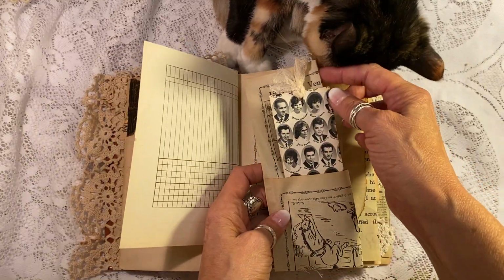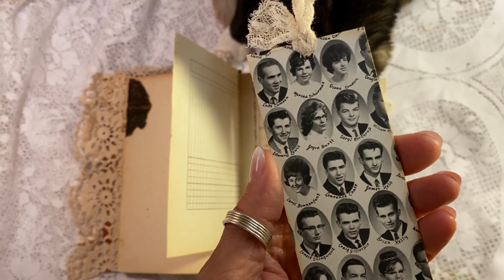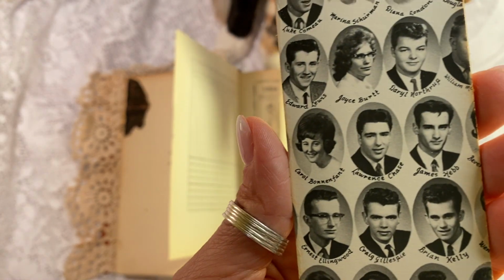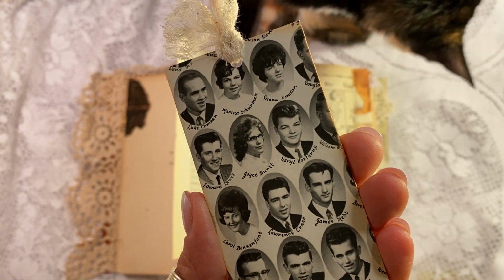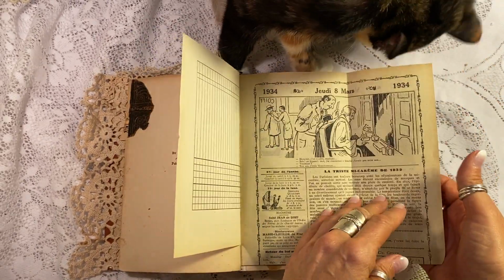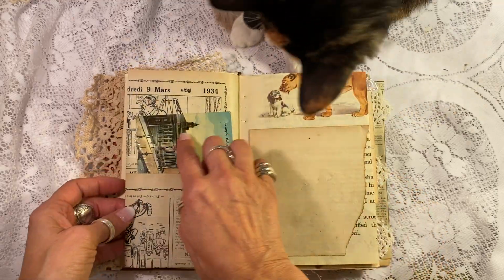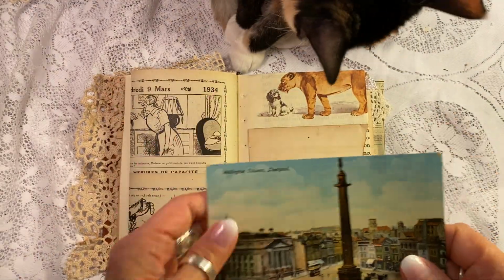This here is from Board Under Glass. That was a graduating class in 1951. Look at the wonderful bouffant hairdos. Oh, I love it. And the handsome fellas. Wow. So journaling tag, you can journal on the back there. Really fun French page here from this almanac from 90 years ago.